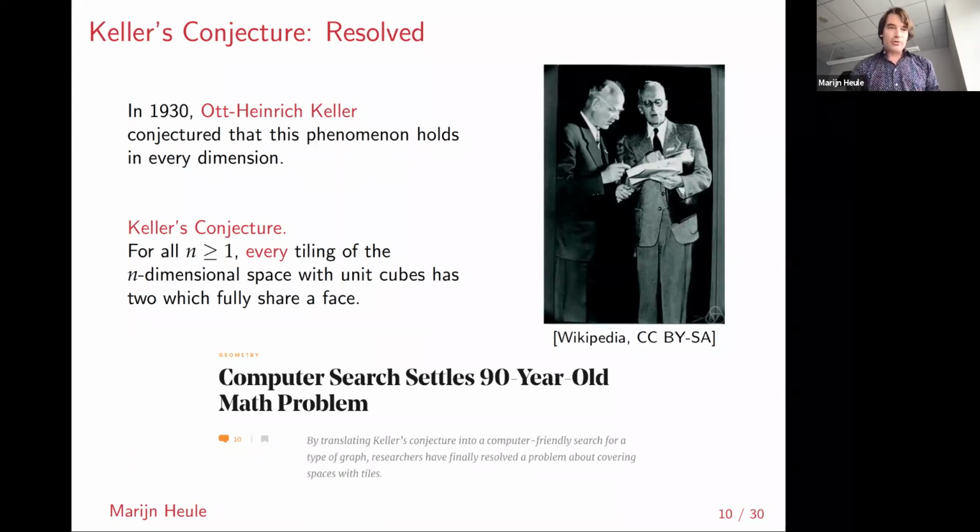Heinrich Keller also observed this, and he conjectured that the phenomenon that we just described for the 2- and 3-dimensional case actually holds for every dimension. So Keller's conjecture is that for every n, in every tiling of the n-dimensional space with unit cubes, there must be 2 cubes that fully share an n-1 dimensional face.